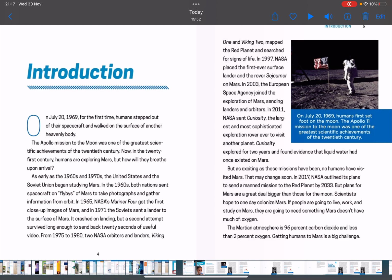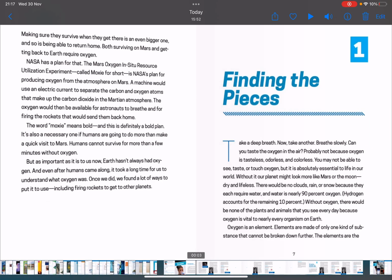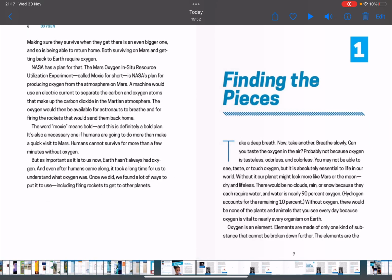Getting humans to Mars is a big challenge. Making sure that they survive when they get there is an even bigger one, and so is being able to return home. Both surviving on Mars and getting back to Earth require oxygen. NASA has a plan for that.